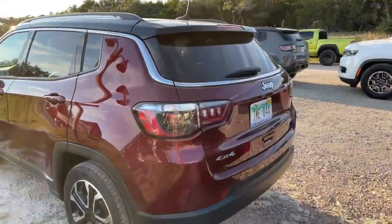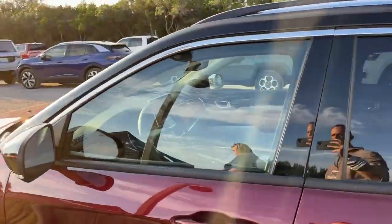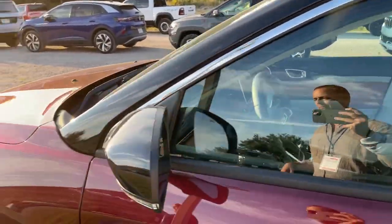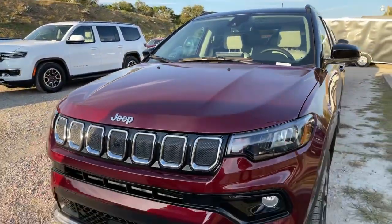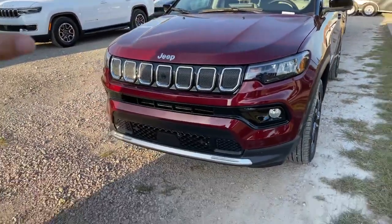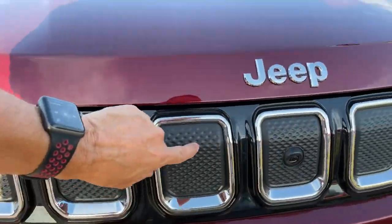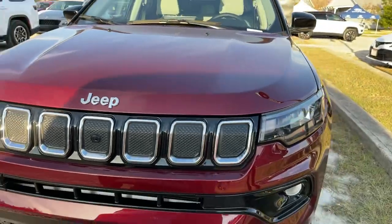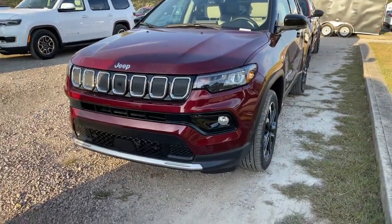Out. We got, let's see, a Compass here. This is the redesigned Compass. Getting very classy on the inside, I must say. All the little entry-level SUVs now are just starting to step it up. Of course, you got the classic Jeep grille there. Looks like they're vents, but they're not. It's all solid. Yeah, it sure is. It's still gonna have that Jeep muscle look to it. And there you go, guys.